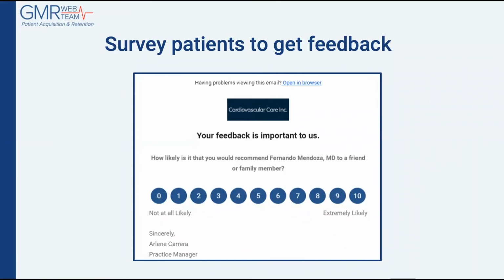Again, the benefit of the survey is that you understand exactly where you've improved, where your strengths are, and then areas of improvement, right? And it's a great thing about the survey, whether they rate positive or negative, there's a comment box where they can fill in other comments, and that's where we can take a look at all the data.